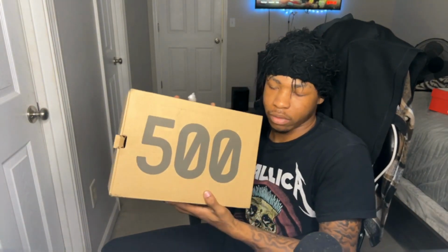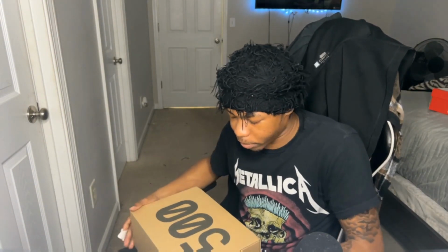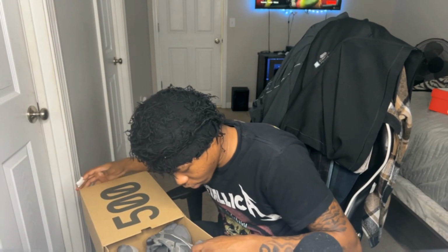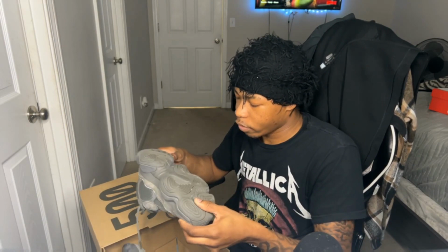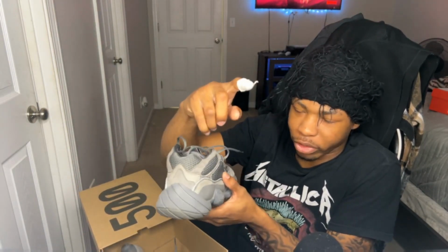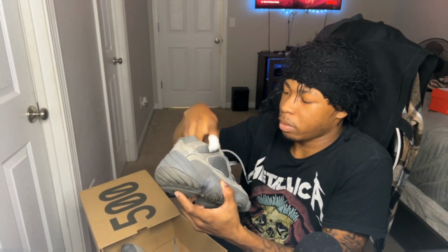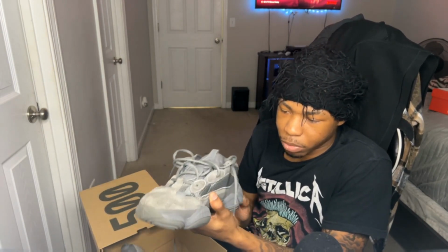Last but not least, I got my Yeezy 500s. I bought these from Homeboy, in good condition. Like I say, these shoes right here feel so good on feet. They got a little blood on it because I was playing basketball, so my finger like that, bro. These shoes right here, you can play basketball in these. You can style them. I played basketball in these recently.